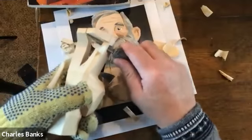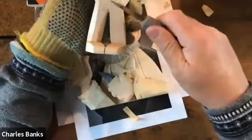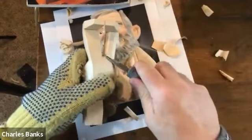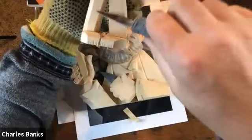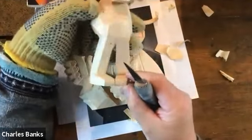So right there gives us that. I suppose I can cut him away as well. If you just knock the edges off, then you get that three-dimensional look that you're going for on your character.